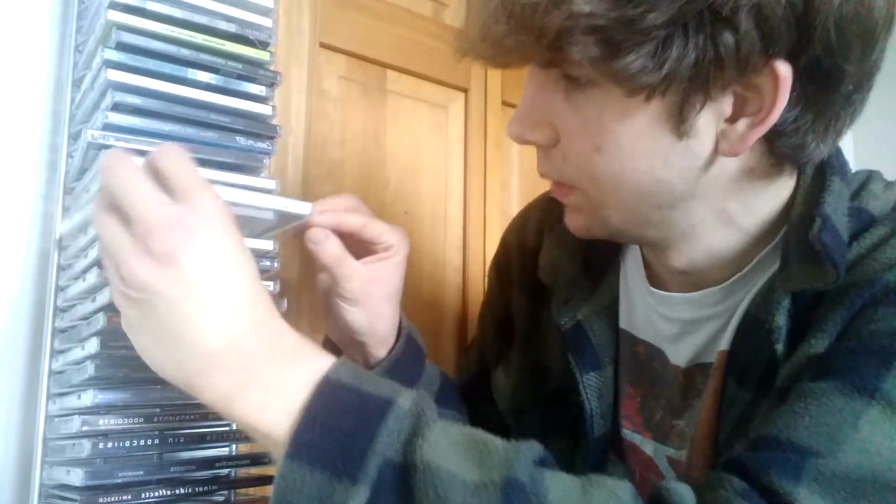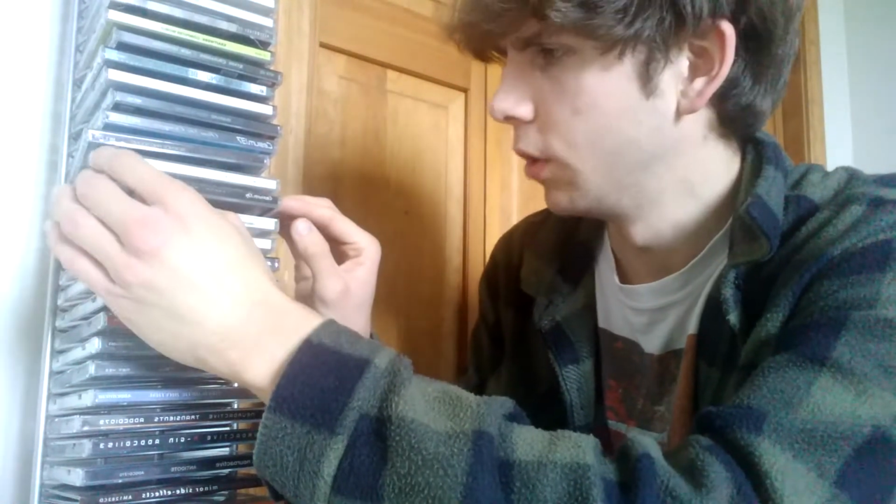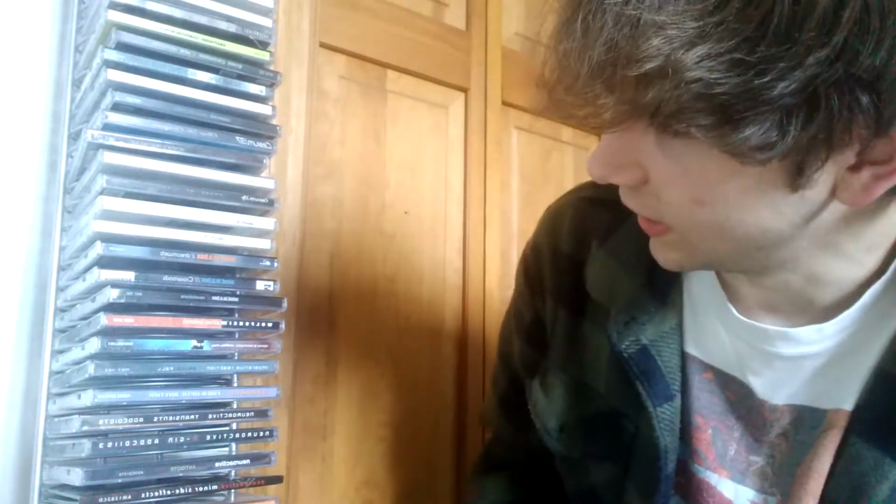CCM 137. One of the best songs of CCM is Peripheral, and then the one back on their first album, which I already showed, back on number 1, was Atrophy. So there's CCM 137, Intelligent Design, which was actually the hardest one to get a hold of. And CCM 137, Proof of Life, which is giving me Throwbots type Bionicle vibes with this really cool purple atmosphere type stuff. Even when you open it up, it has that similar aesthetic inside of it.